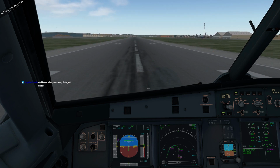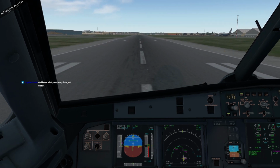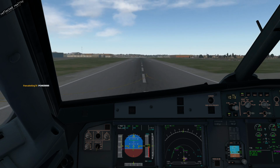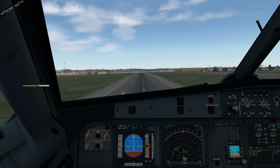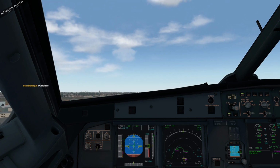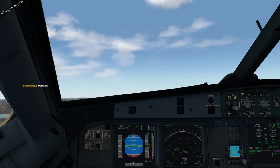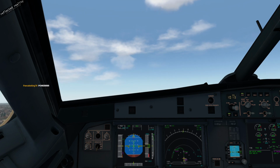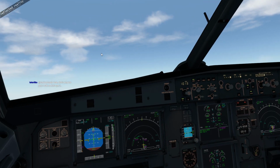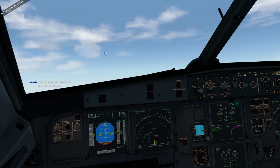100 knots is checked. V1, rotate. 5 seconds, positive climb, gear up. So it's 5 seconds up to 15 degrees. Because we're so light, it's going to command a high pitch attitude. There's nav. I'll go lazy Airbus mode. AP1. And we're flying away.